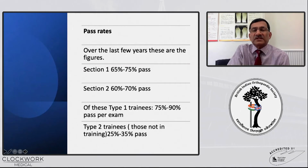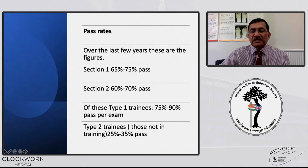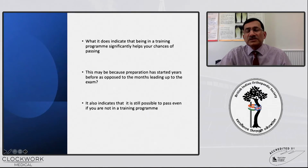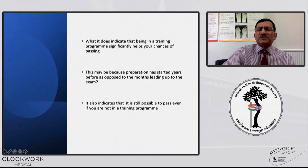If you look at the pass rates of the exams in the last few years, section one is about 65 to 75% and section two is 60 to 70%. Of course, they're categorized by NTN type one trainees, who usually perform better, 75 to 90%, whereas the type twos are generally 25 to 35%. This does indicate that being in a training program significantly helps your chances of passing. Partly this may be because the preparation starts right at the beginning, as opposed to the last 6 months leading up to the exam. It also indicates that it's still possible to pass even if you're not in a training program. And many of you in this country will be exposed to such training opportunities, as there are other colleagues in your department.